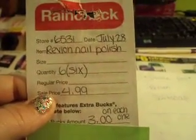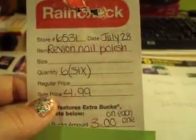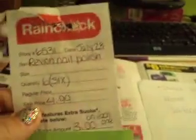So what I advise is do a bigger transaction like I did. Throw this in there. Don't make it obvious that you're double dipping, and that's what I do on this.